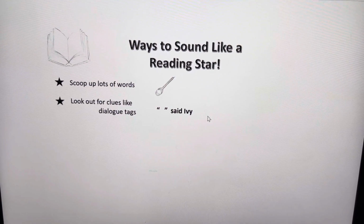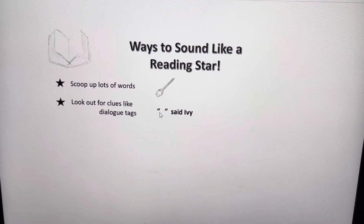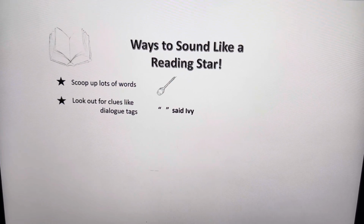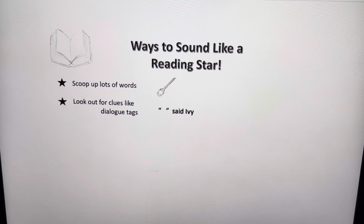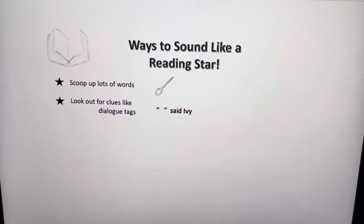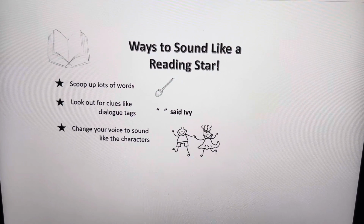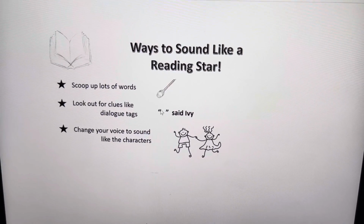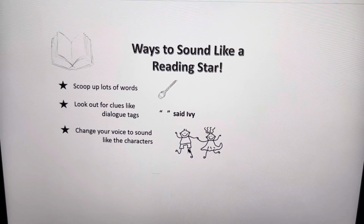Okay, we have talked about this as well, this next one. Look out for clues like dialogue tags. So you see these quotation marks, that tells you that character is talking. So a really important thing that you need to do is figure out how to change your voice to sound like those characters. That would sound like a reading star. Oh, yes. So you definitely want to match the characters. You've got to look for these little dialogue tags called quotation marks and then change your voice to match them.